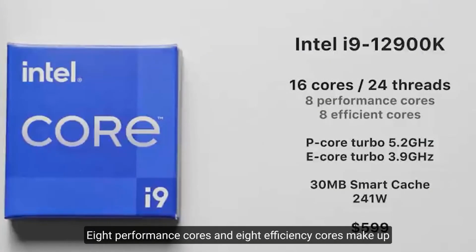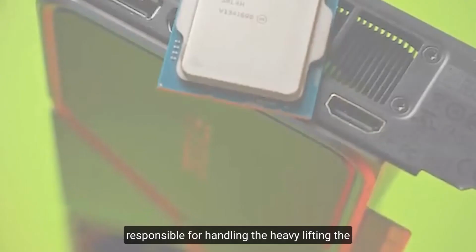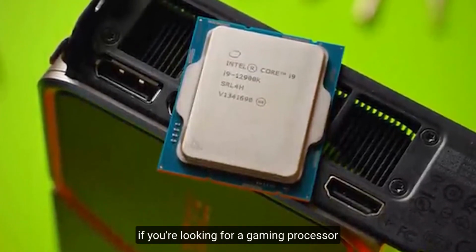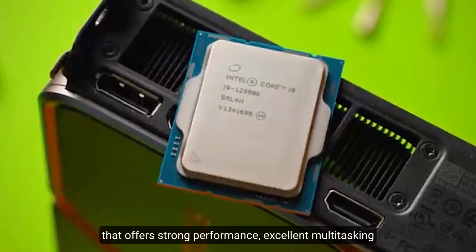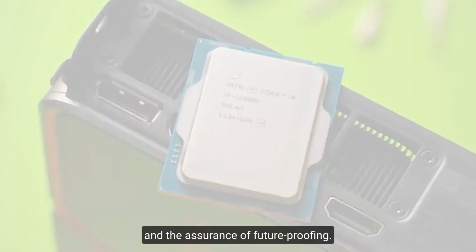8 performance cores and 8 efficiency cores make up the CPU's 16 cores, so the performance cores are responsible for handling the heavy lifting. The Intel Core i9 12900K is a great option if you're looking for a gaming processor that offers strong performance, excellent multitasking, and the assurance of future-proofing.